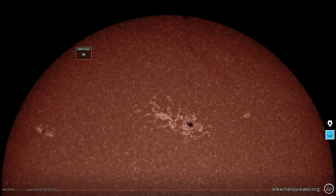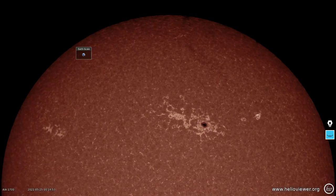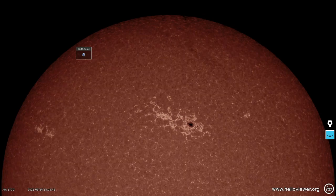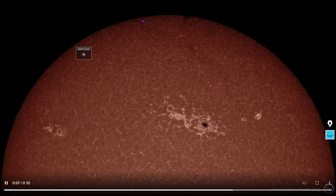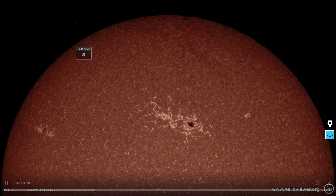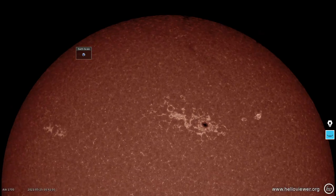Here's a close-up of the northern hemisphere. In 1600 angstroms, this is just extreme ultraviolet light. There actually is a plasma filament up here. You can kind of see this dark area here up in the northern hemisphere. Great view of the northern hemisphere there in that wavelength.